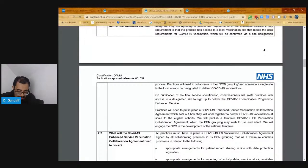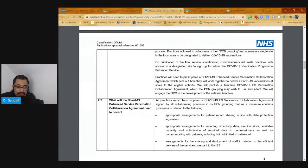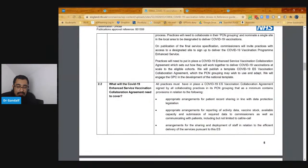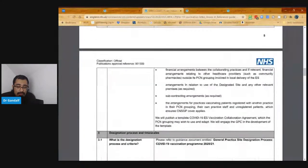He talks about reporting activity about stock, call and recall elements, staff deployment, and that there are certain agreements that need to be made by networks and practices that agree to deliver this, in terms of how that works and the information that needs to be fed back to NHS England. It then also talks about the agreement that needs to be signed that I mentioned earlier, and also the record sharing that comes into play with that agreement.